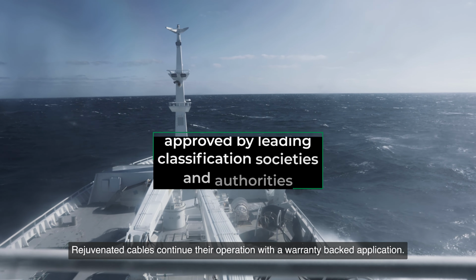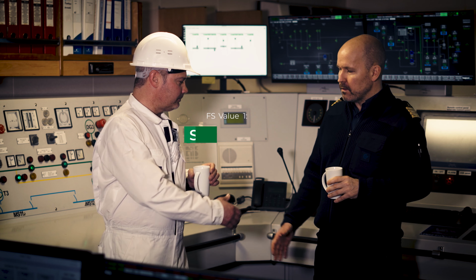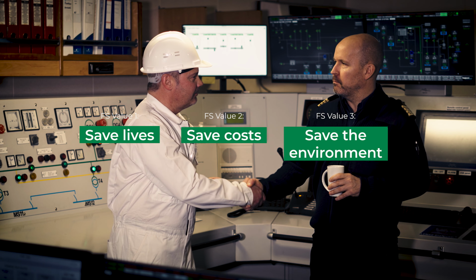Our solutions are approved by leading classification societies and authorities. FS save lives, save costs, and save the environment.